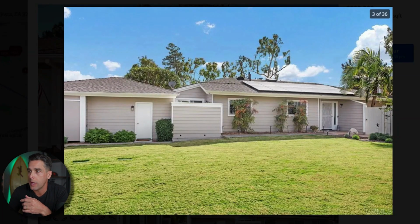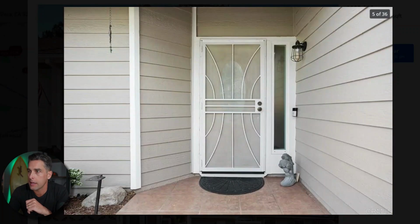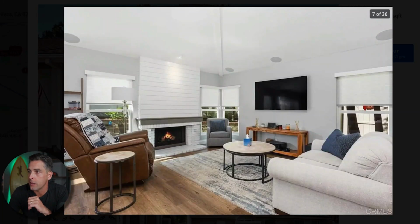It's pretty cool to have that amenity. That's one of the benefits you do get with some of these end units here. And as we're going to go inside, you can see much more updated, newer shaped cabinets, the countertops. As we go into there, I'll show you that a little bit more.